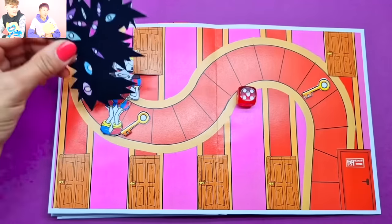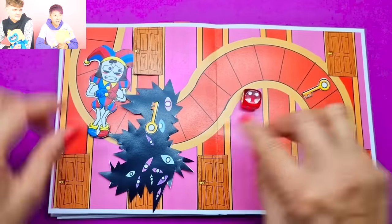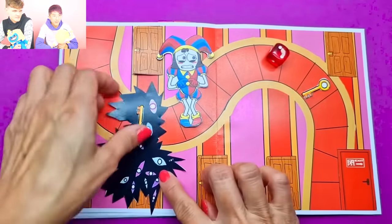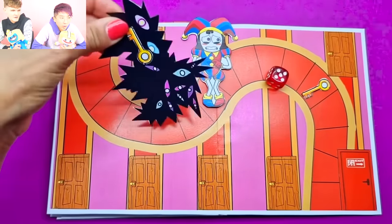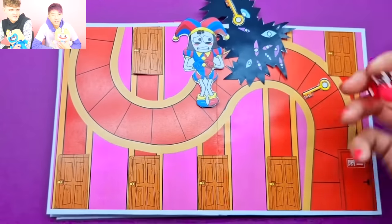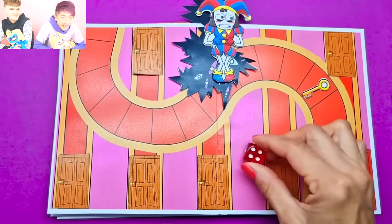Oh, so, five. They're going to oof us. No, don't get abstracted. They took one of the keys. They took the key. 4. Keep rolling. 1, 2. Oh, they oofed. They landed on her. So we lose. Yeah, 1, 2. Don't roll a 2. Oh, nice. We lose if they land on us. This is so intense. Oh, I yeet again.